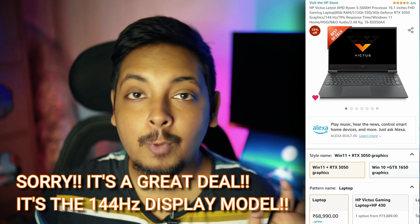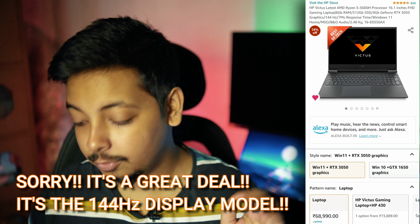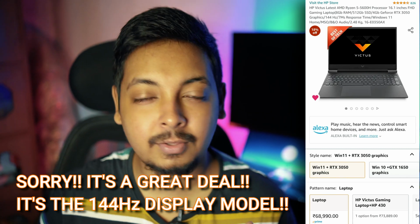Next, we have the RTX 3050 HP Victus. Now, we have talked about it many times in the past, nothing special about it. It's a very well-rounded laptop, but the price is a little bit high in my opinion, 69,000 rupees at the moment. You can apply card discounts and all that, but I feel the price should have dropped to 65,000 rupees.